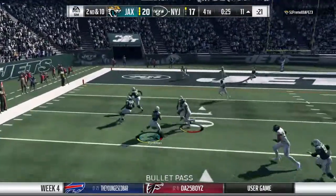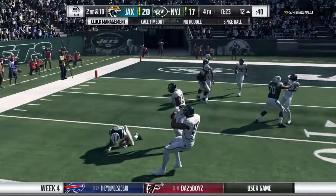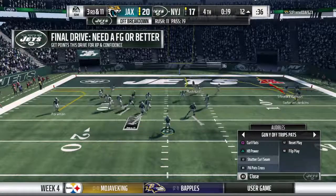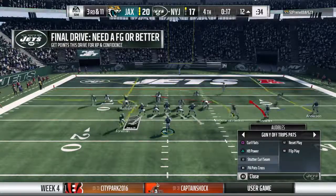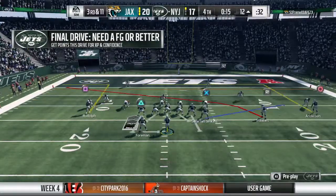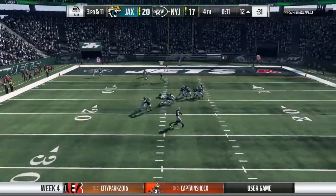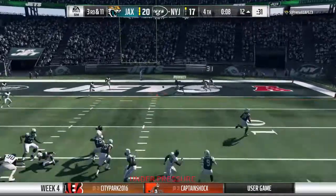Looking to throw. Oh, it's a screen pass. That's complete. A big hit. Knocked down sideways. Right at the line of scrimmage. Oh, I know it goes against the grain here. It totally goes against it, but you've got to drop the ball in that situation. He makes a catch, but he loses yards and doesn't get out of bounds.